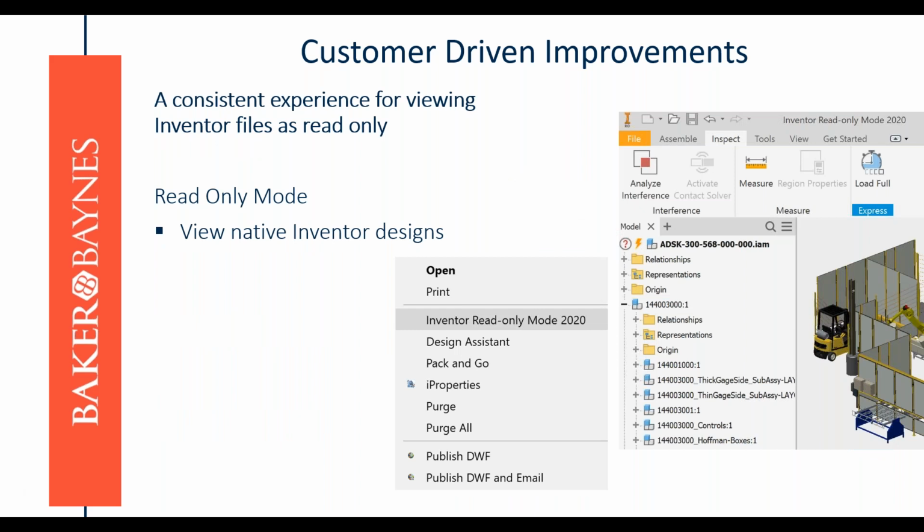Inventor read-only mode allows you to access Inventor parts (IPT), assemblies (IAM), drawings (IDW or DWG), and presentation (IPN) files for viewing in the Inventor user interface without consuming a license. Anyone who does not have Inventor installed can use this mode by downloading the Inventor trial, and here's the link: www.autodesk.com/products/inventor/free-trial. Trial access to full Inventor capabilities is time-bound.